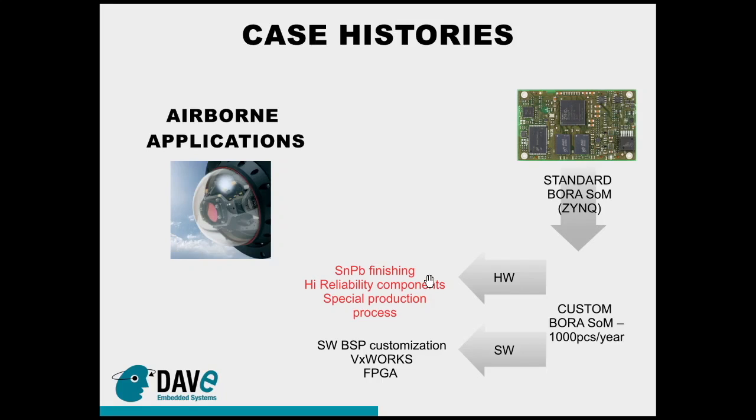So this product is for airborne, so it should be reliable against tin whiskers. So we had to review this design from the hardware point of view in order to make it reliable. And from the software point of view, we developed a customized board support package based not on Linux but on VxWorks operating system. And we developed a custom FPGA in the real-time world. So with this case history, we are covering different areas of the embedded design services that Dave Embedded System can provide.